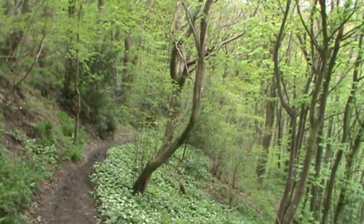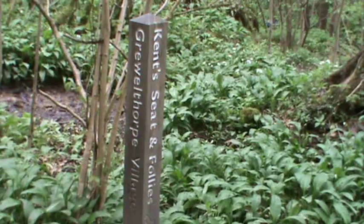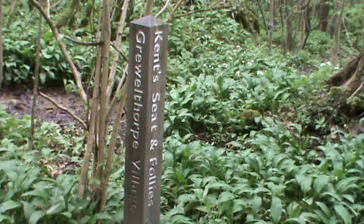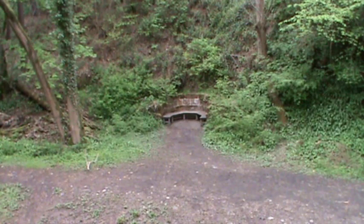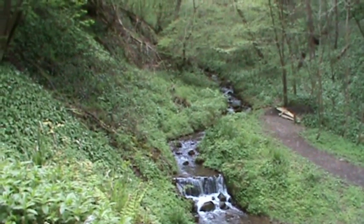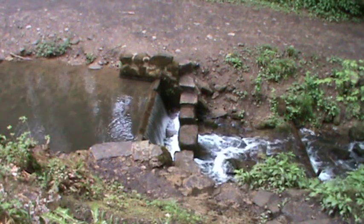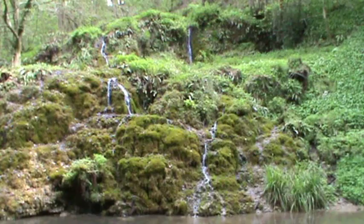We make our way out of the castle and turn left, downhill, through the garlic. As you head downhill, you'll see a small stream in front of you, and just before the stream you'll see signs for Grewthorpe Village and Kent Seat and Follies. We turn right downhill following the Kent Seat and Follies route. As you head downhill, just below you you'll see a seat. Left hand side you'll see a wood full of garlic and the stream coming in. And then we're going to cross over the little stream on the stepping stones. When you've crossed over the stepping stones, make your way to the seat and then just take a picture.